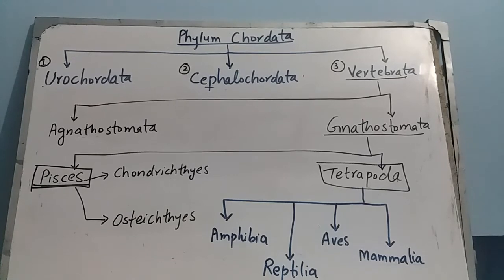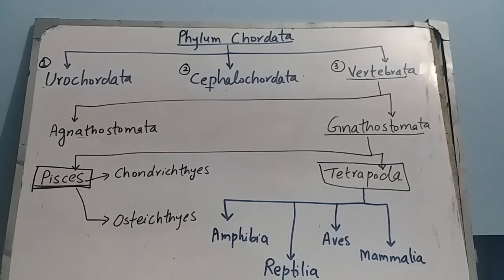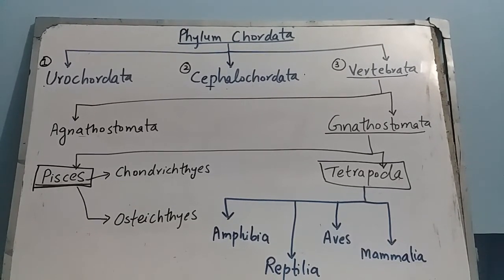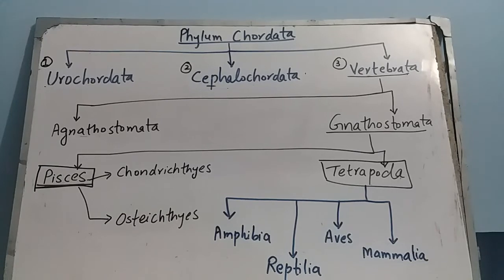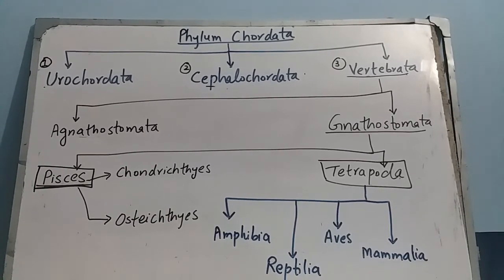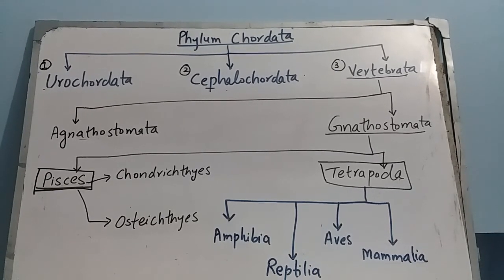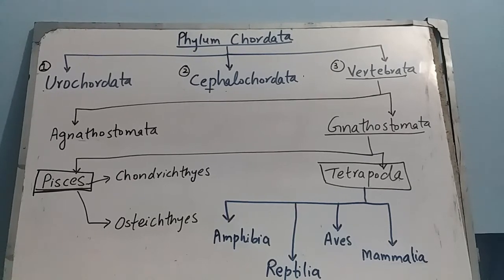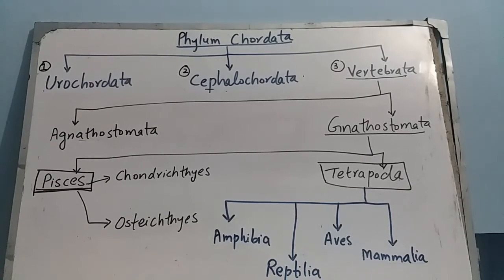Urochordata includes Herdmania, while Cephalochordata includes Amphioxus, and the subphylum Vertebrata is further divided into Agnatha and Gnathostomata. Agnatha includes Cyclostomata, which have lampreys and hagfish, while Gnathostomata is further divided into superclass Pisces and superclass Tetrapoda. Pisces, commonly known as fishes, include Chondrichthyes and Osteichthyes, while Tetrapoda include Amphibia, Reptilia, Aves, and Mammalia.